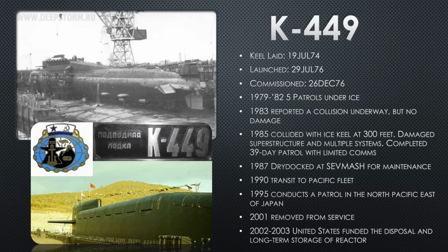In 1987, she dry docked at SEVMASH for maintenance. 1990, she does transit to the Pacific Fleet. 1995, she conducts a patrol in the North Pacific east of Japan. So if you go south of Kamchatka on the map, east of Japan in that region, that's where she hung out for 60 days. In 2001, she's removed from service.